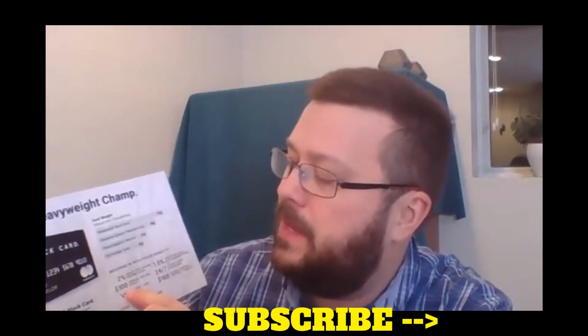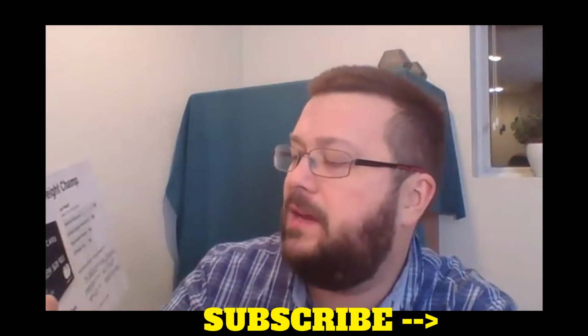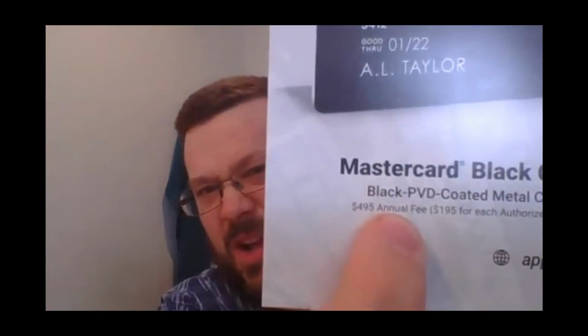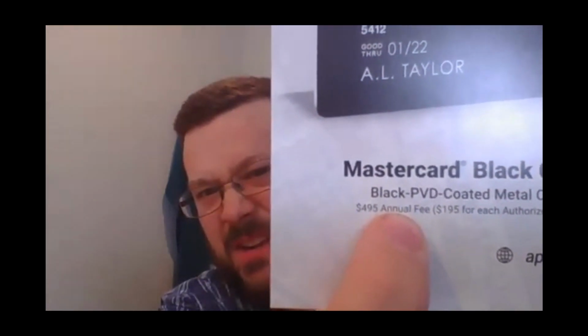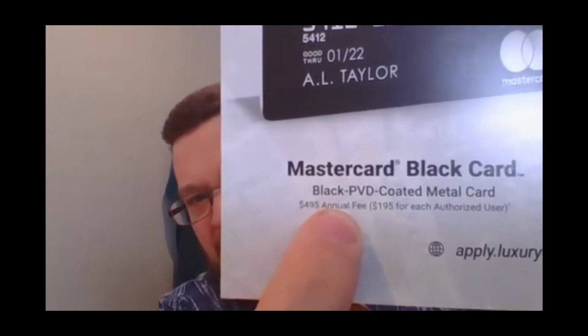Well, that was a thing. So on the flyer that I got in the mail, it mentions some of the ancillary benefits. There's a $100 airline credit and a $100 TSA Global Entry or PreCheck credit. Here's the kicker, though. Very small print down here. Can you see that? $495 annual fee. And if you add an authorized user, that's an extra $195.